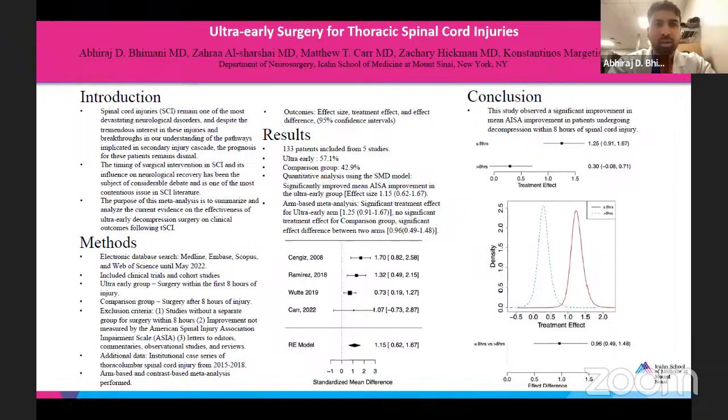Hi, I'm Abhi. I'm the PGY4 resident in the department. I wanted to talk about ultra early surgery for thoracic spinal cord injury, the endeavor and the project with Dr. Margetis. The study included our in-house sample, a series at the Elmer's Hospital, as well as analysis of four other studies in the literature for early decompression of thoracic spinal cord injury.